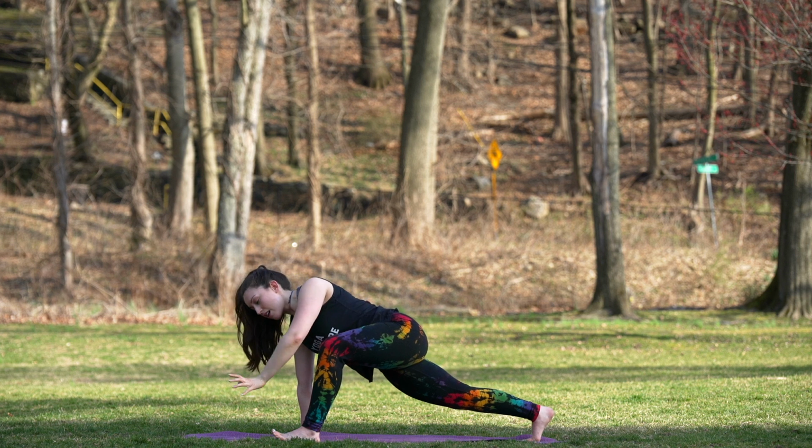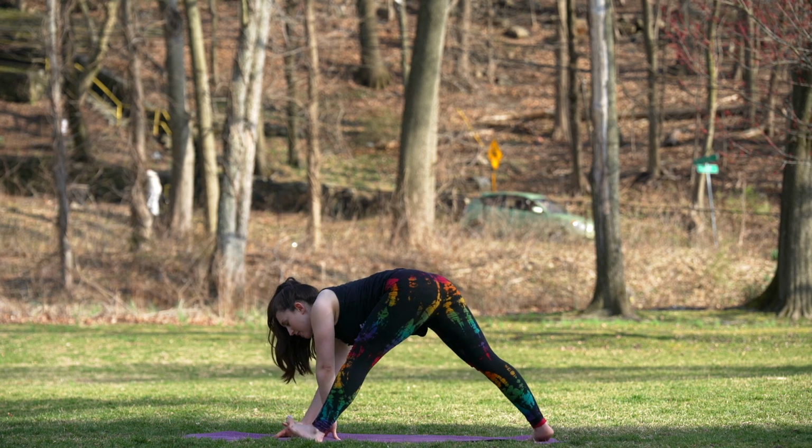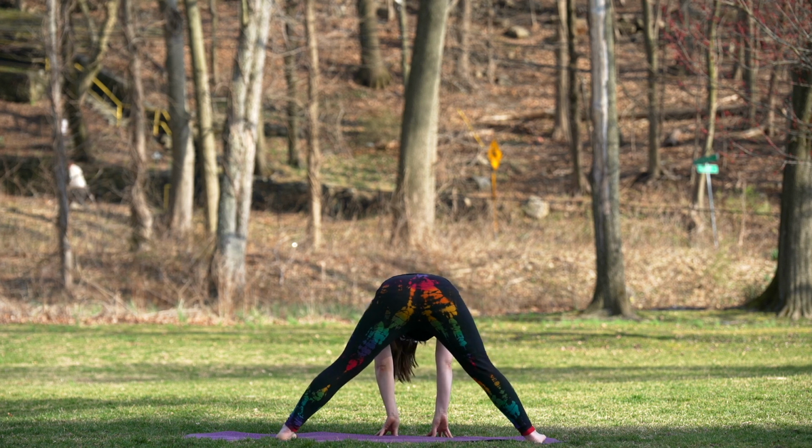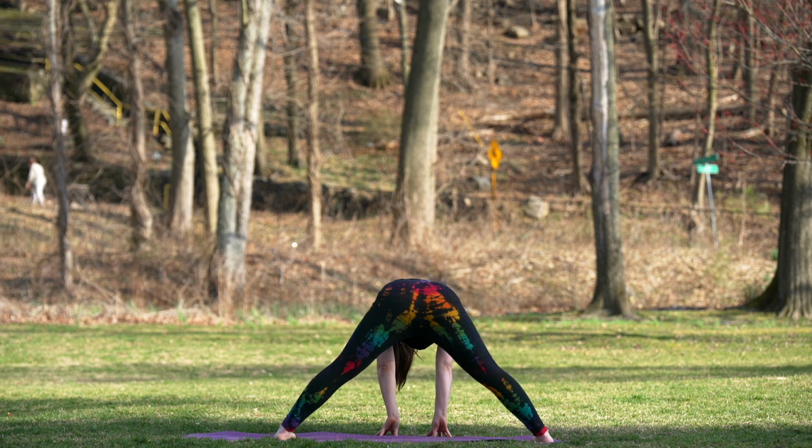Left hand down and pivot to the right. All 10 toes point towards the long edge of your mat. Like maybe adjusting your feet. I realized my toes were not in the same line.